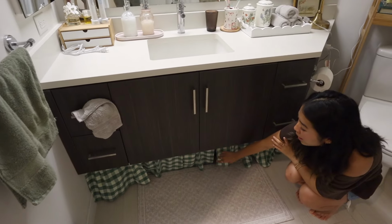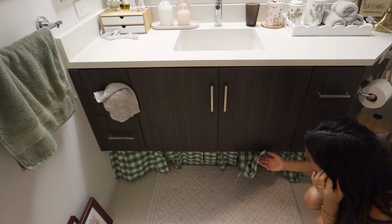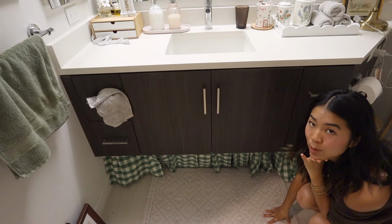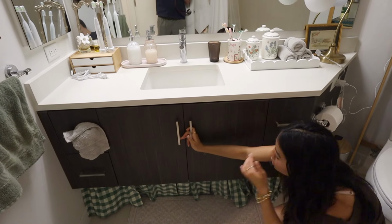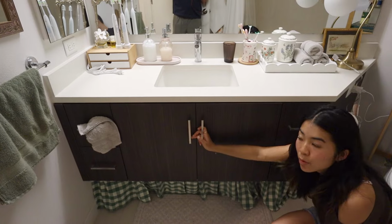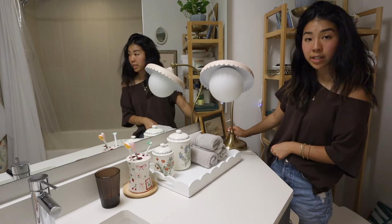Down here, I have these curtains because underneath it was just open before, and we hide a bunch of stuff down there like toilet paper and paper towels. I sewed all these curtains from an old tablecloth that I thrifted. This lamp was from Home Goods. This painting was from an estate sale.